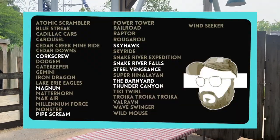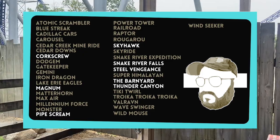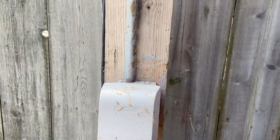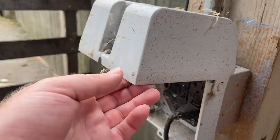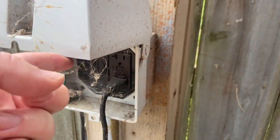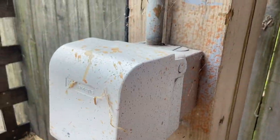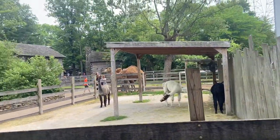Now right here is where I've said in a past video, if you are running out of battery, come here to charge your phone if you need to. It is very spiderwebby, but it'll still do the trick for you. And on this side of the barnyard, you do have to have your shirt on. So it's back on, baby. Let's go.